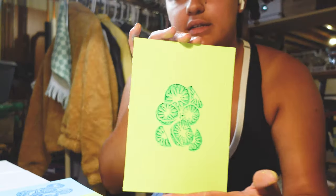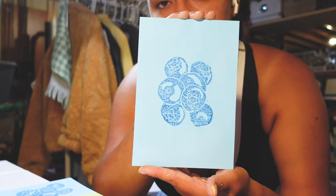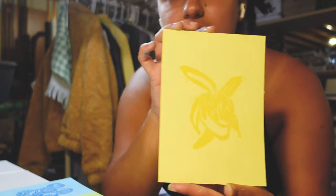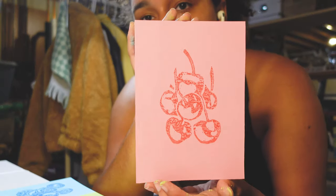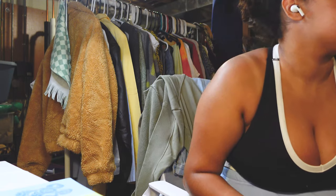This is the kiwis on the 5x7, the blueberries on the 5x7, the bananas on the 5x7, and the cherries on the 5x7. I really like how all these turned out, and I'm actually very excited to sell them.